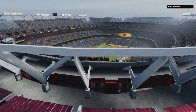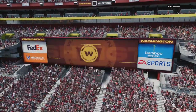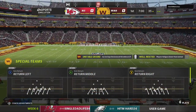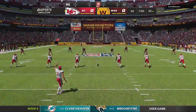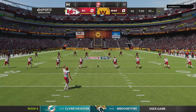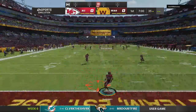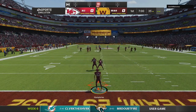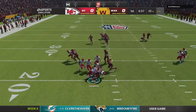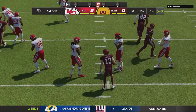Just inside the Beltway, about 10 miles east of the Capitol Dome, we come to you from FedEx Field here in Landover. They love their football in this part of the country, and this crowd is ready to go as their guys will match up with the Kansas City Chiefs. Set to go now in Week 6 of the NFL season, and we are underway on EA Sports. And taken down just past the 20 at about the 21-yard line.